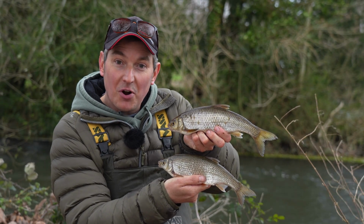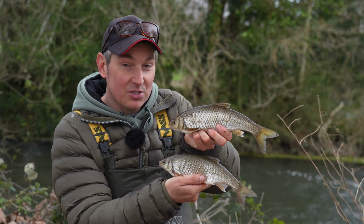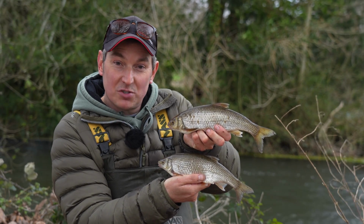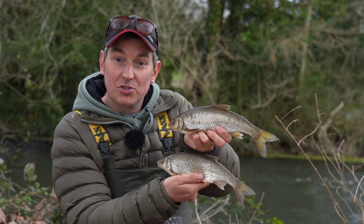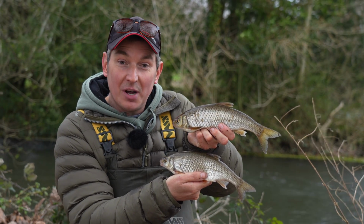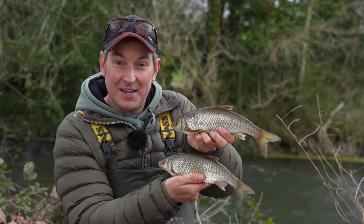There's my second prize of the morning, as well as those big roach, 2 clonking great big dace. The top one we've weighed at about 13.5 ounces, and the bottom one I believe was 12 ounces. But dace always look so much bigger than they weigh. But again, for the second time this morning, I'm over the moon with these fish. River fishing doesn't get much better than this at the end of the season.